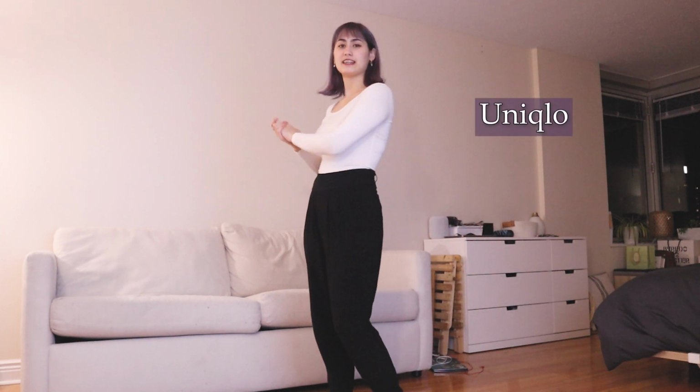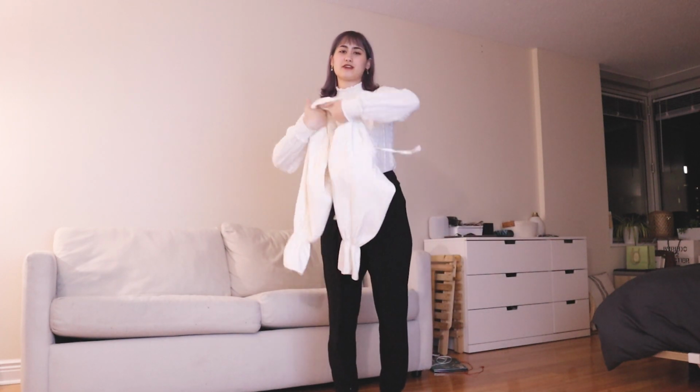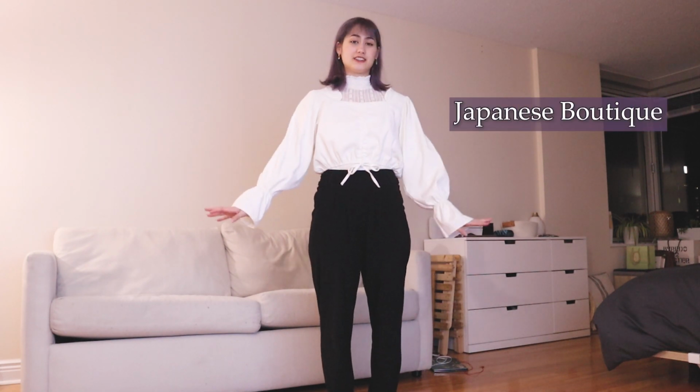So one of the layering keys that I absolutely need during winter is this top from Uniqlo. It's from the Heat Tech section. So it's really thin, easy to layer on, but it does help add that extra layer of heat. And to add some more detail, I put on this lace top from Dynamite. And now that I have all of the layers put on, I can wear the crop top. So the lace undershirt has the Renaissance vibes that matches with this top I got in Japan.